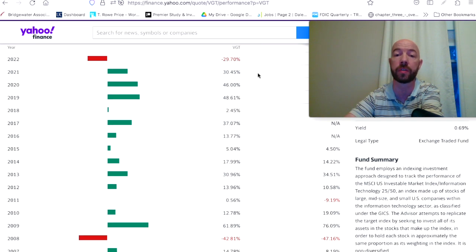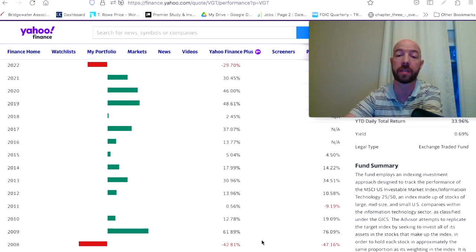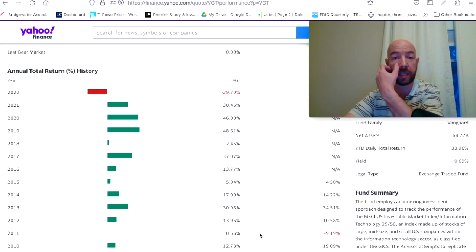But when it loses big, the year after it loses big, we had a 62% return following the loss in 2008. So the next year it came back 62%.